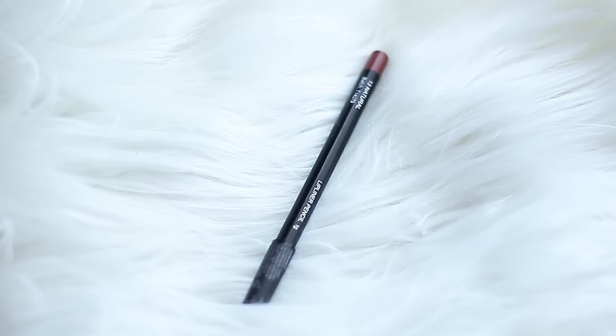Lastly, the lips. I don't like any of their products. I tried their liquid lipstick and it's very drying. So I just decided to get a lip liner, so it's not gonna be a waste of money. This is also a natural shade and it's also called natural. I actually don't know how to line my lips. Definitely very natural.